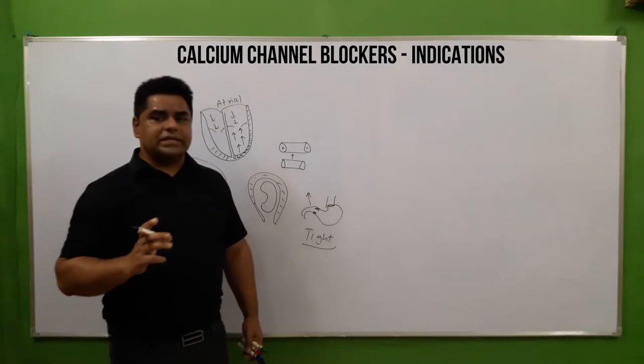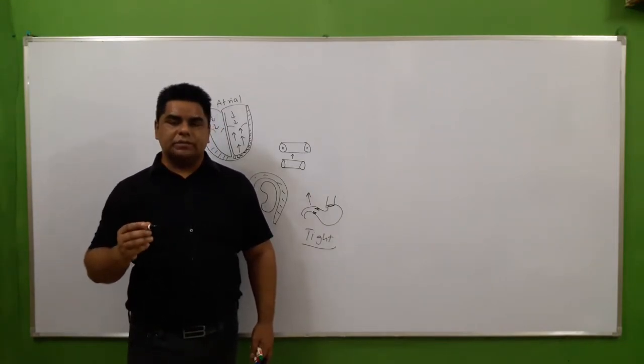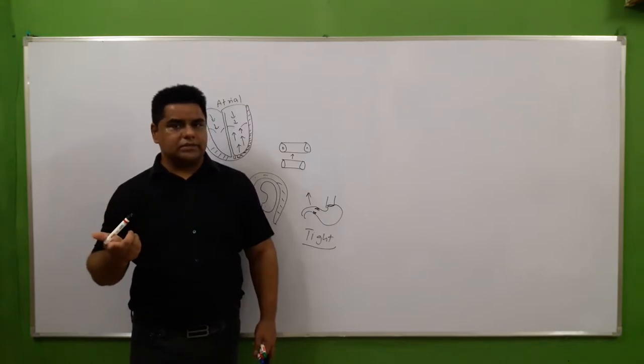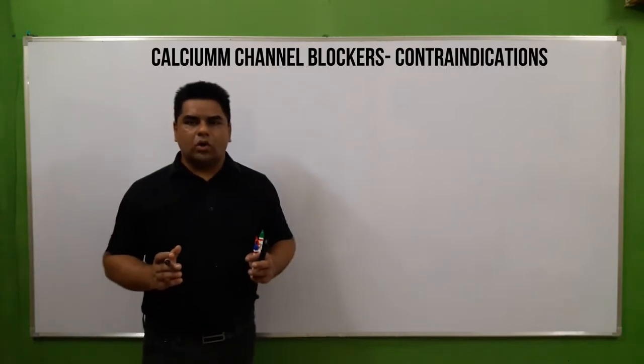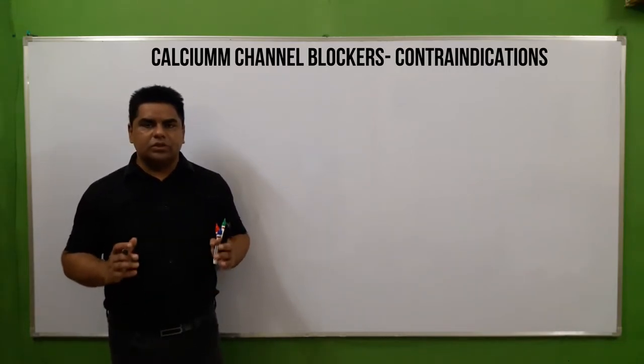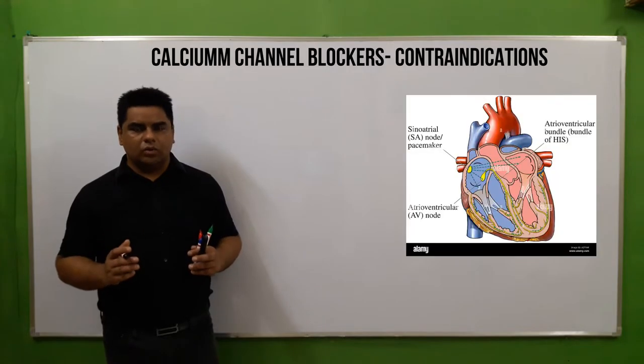So now we will discuss the contraindications of CCB, calcium channel blockers. Please note the contraindications carefully and understand them well.